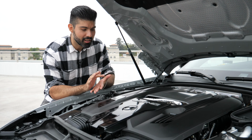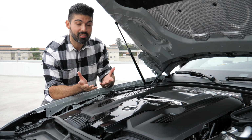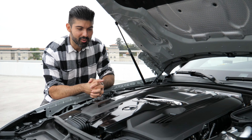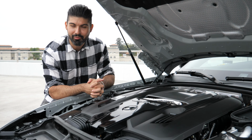What this does is basically translate directly into a softer or firmer ride, depending on whether you're driving fast or driving slow. But let's put that aside for a second and take a listen to what this 4-liter sounds like before we move to the rest of the differences.